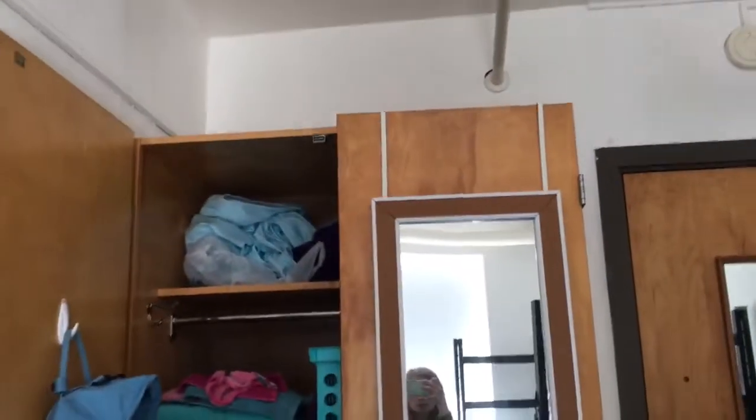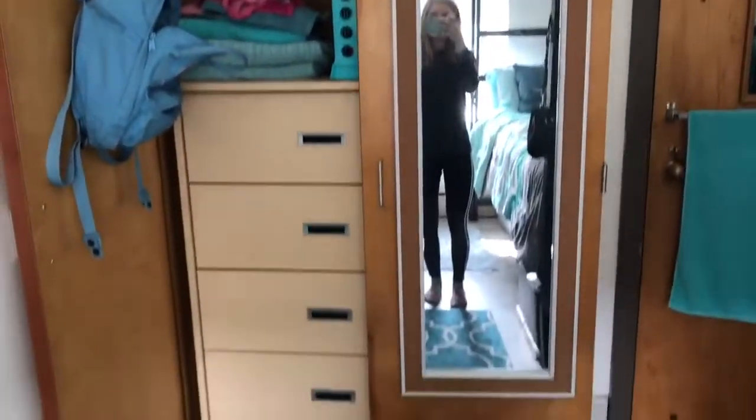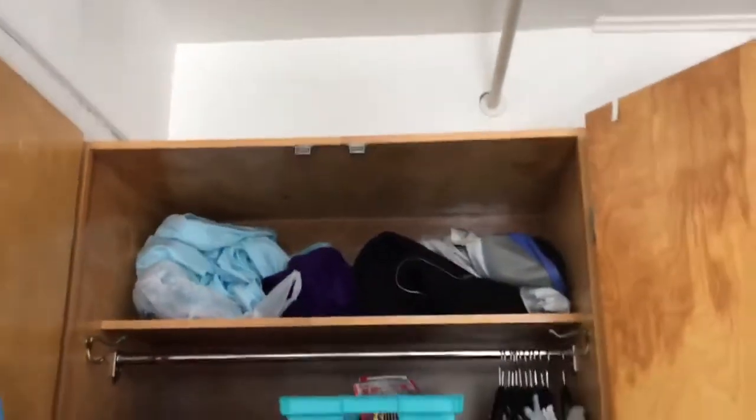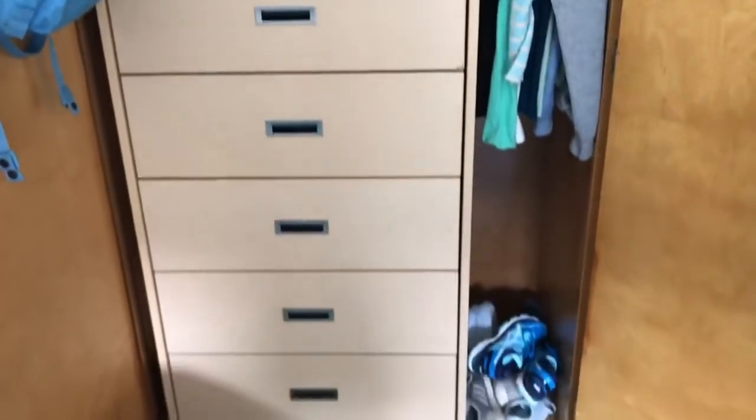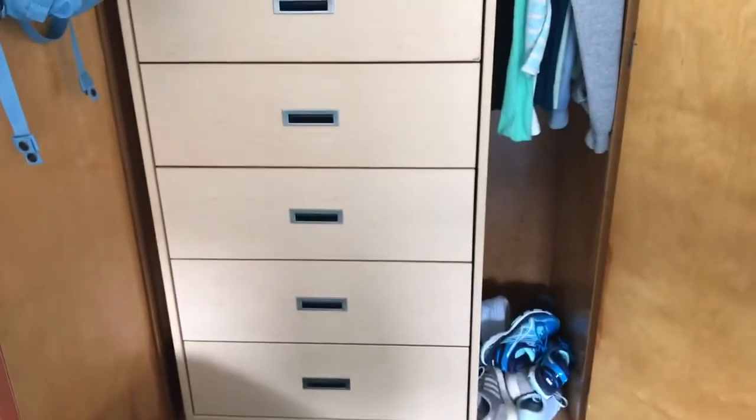Okay, so after you close my door, to the left is a wardrobe. I stuck my dresser inside the wardrobe to make room. And if you open it, I just have some sheets up top, some jackets, and then my dresser with all my clothes in it.